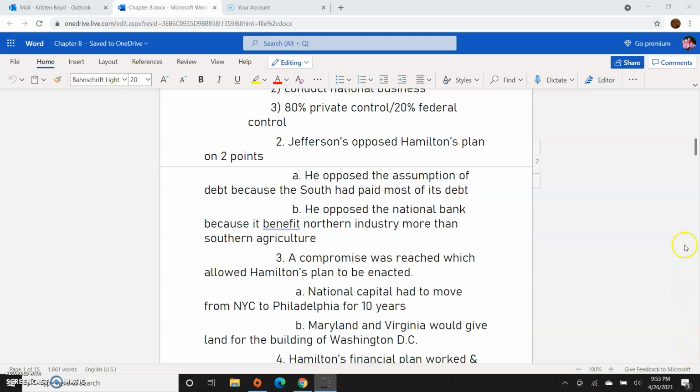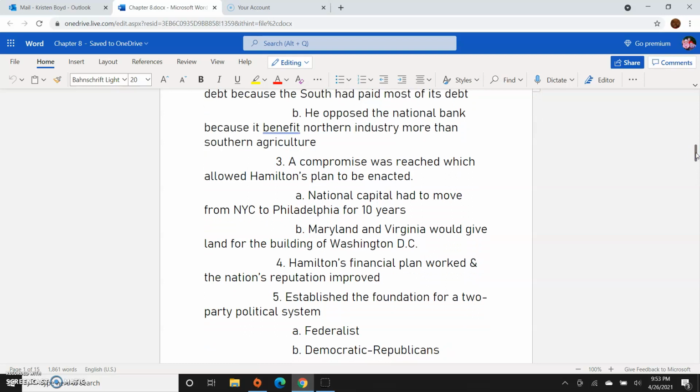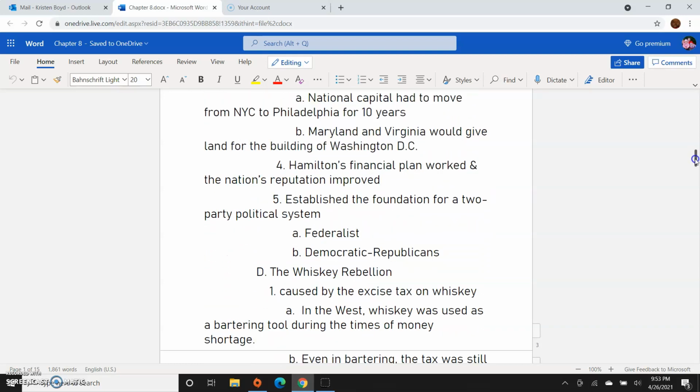The name honors our first president, as well as Christopher Columbus, who was considered the man who discovered America. Hamilton's financial plan did work, and everyone was happy. Foreign powers were happy because they were finally getting their loans repaid. However, because of Hamilton and Jefferson's differing political views, it gave birth to our two-party political system. At the very beginning, we had the parties of the Federalists, and then the Anti-Federalists changed their name to the Democratic Republicans.